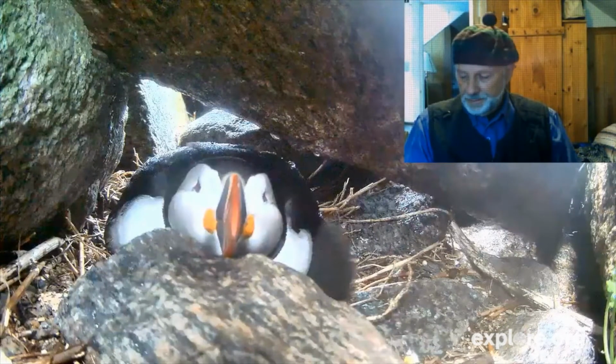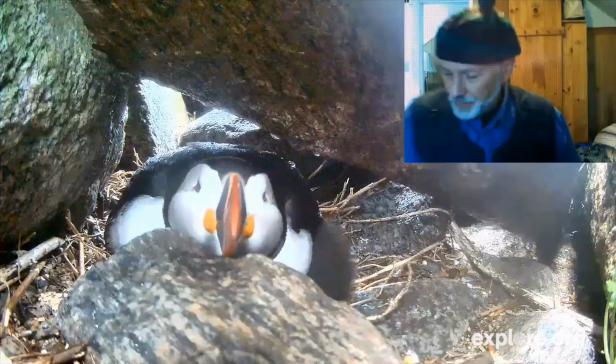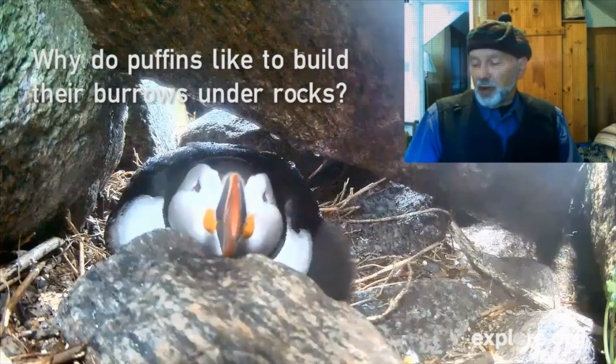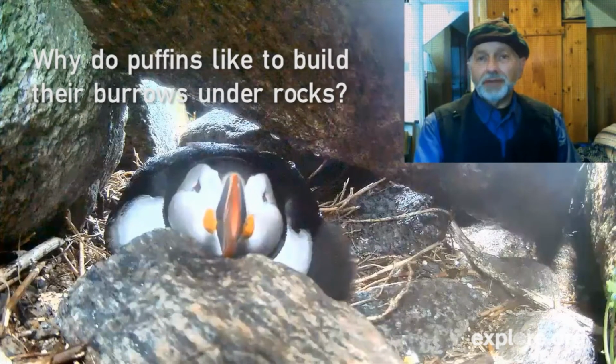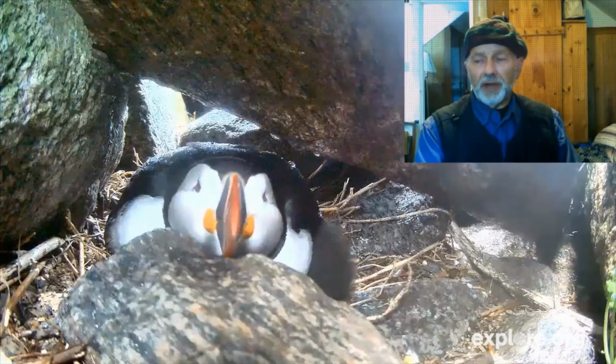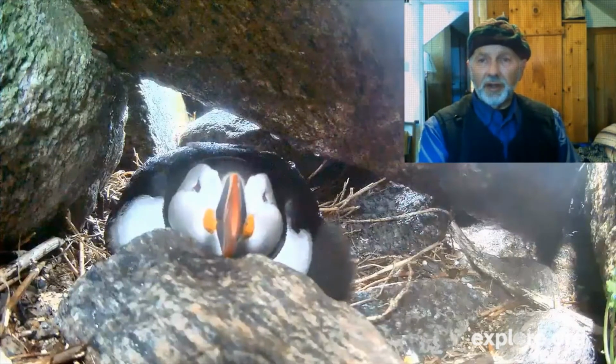So where is it that the puffins like to build their burrows, and why do they build their burrows under rocks? Puffins nest in rock crevices usually on Seal Island, and they choose that habitat because it's really the only option. On other islands where there's deep soil, they are known to tunnel into the soil six or more feet deep. But on Seal Island we don't have deep pockets of soil, so they nest in rock crevices.